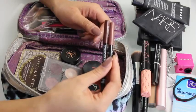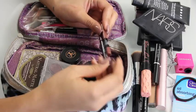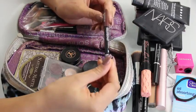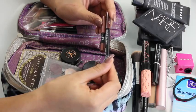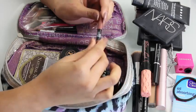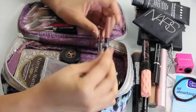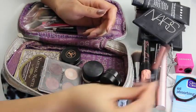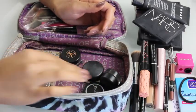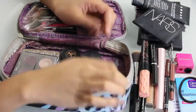I love lip pencils, you guys. Definitely my go-to. They also don't take up a ton of space in your nighttime clutch. So I have my Makeup Forever Aqua Lips in 2 different shades, 6C and 5C. So I like to line my lips with these and fill them in for color as well. So those are fantastic.